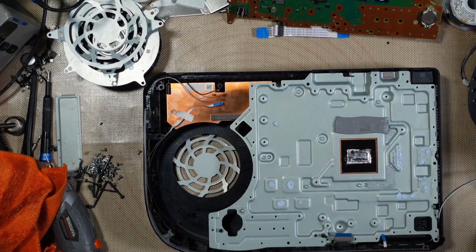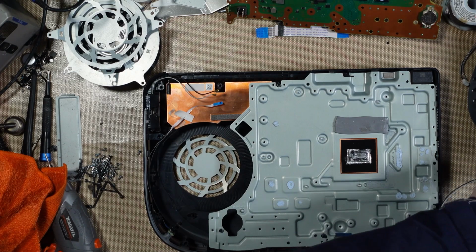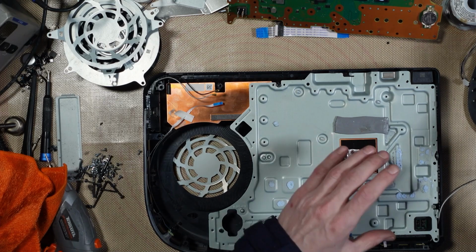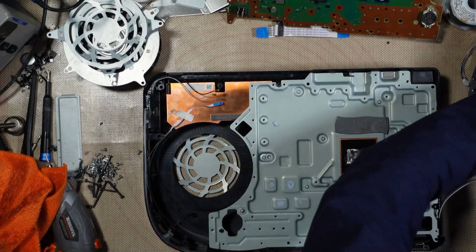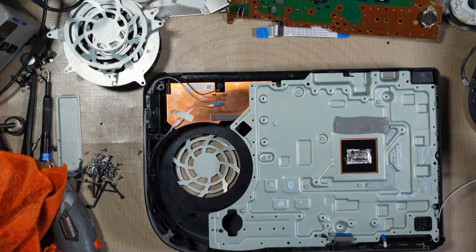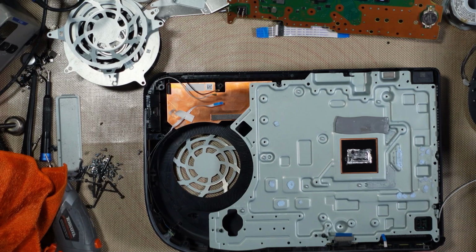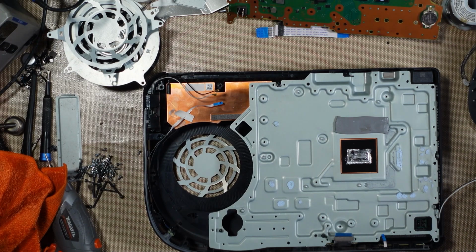So to do that, what I usually do is use a little bit of isopropyl alcohol and a cotton swab to just group up the liquid metal, move it all into the middle of the console, and then I can re-spread it out once the heatsink and the APU are clean. So realistically, you shouldn't need to actually replace the liquid metal. You should just be able to group it up.